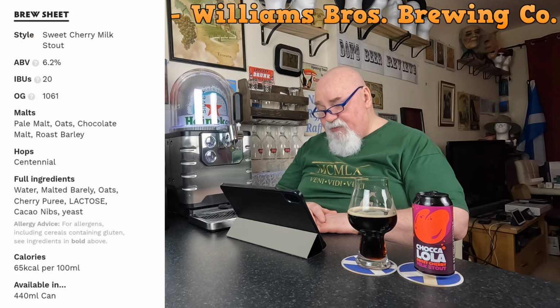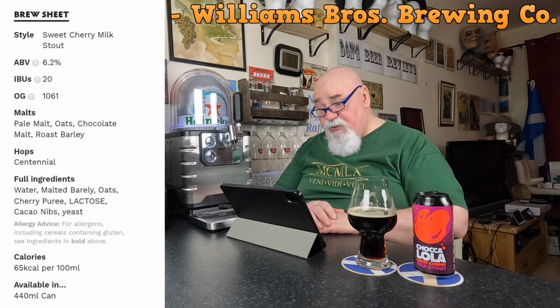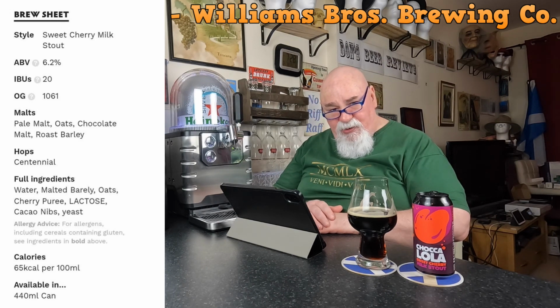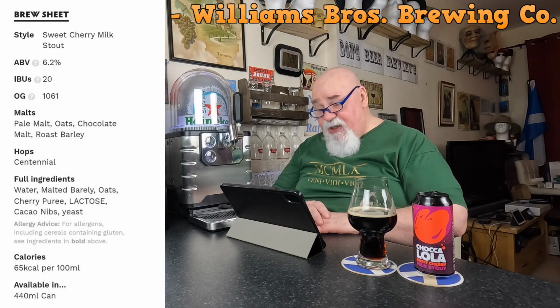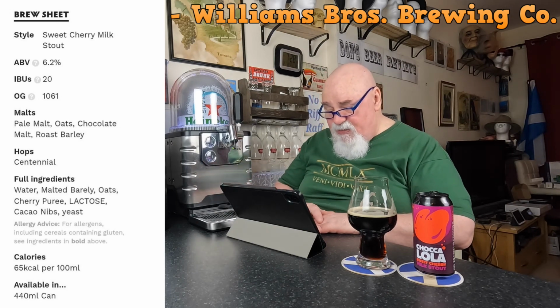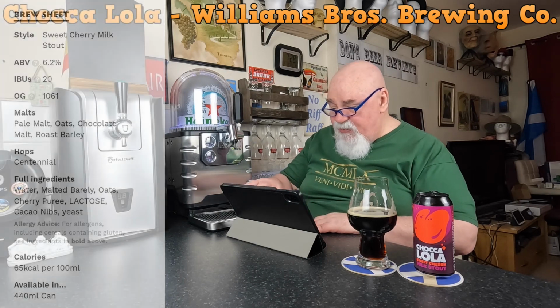Brew sheet: sweet cherry milk stout, ABV 6.2%, IBUs 20, original gravity 1061. Malt: pale malt, oats, chocolate malt, roast barley. And yeah, there's the oats. You would expect that smoothness as well. Hops: Centennial. Water, malted barley, oats, cherry puree, lactose, cacao nibs, yeast. Just in cans, not on draft, no keg or cask. Drink Chocca Lola with cherry pie, chocolate brownie, dessert.